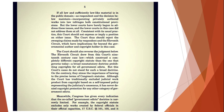The 11th Circuit drew from this court's 19th century case law, which construed a completely different copyright statute than the one that governs today, a broad non-statutory doctrine prohibiting copyrights for all government edicts. But this court's cases do not stand for such a broad doctrine. On the contrary, they stress the importance of hewing to the precise terms of Congress's statutes. Although the court has traditionally excluded judicial work product from copyright based on a self-imposed policy representing the judiciary's consensus, it has never denied copyright protection for any other category of government edicts.